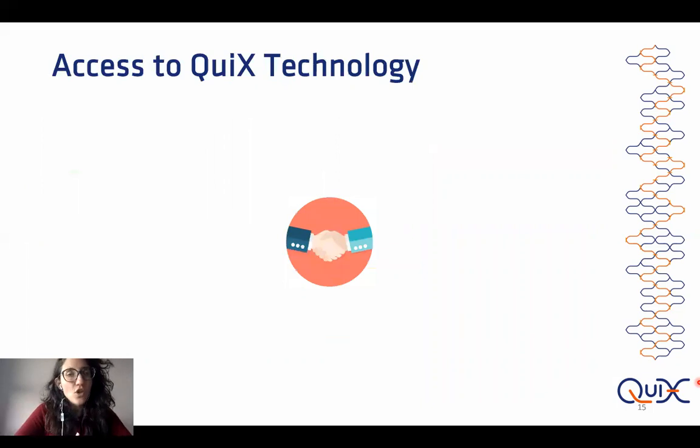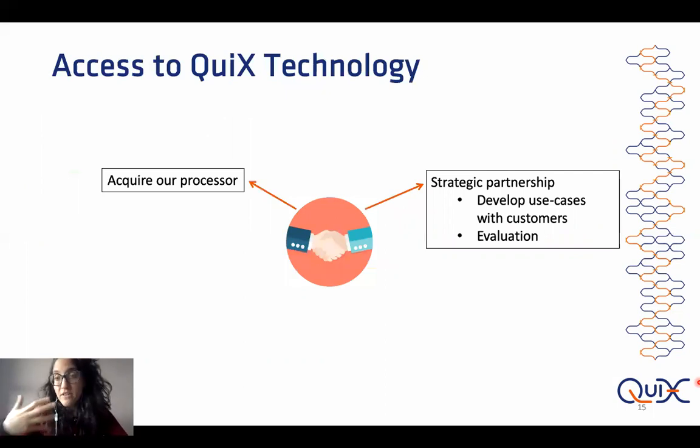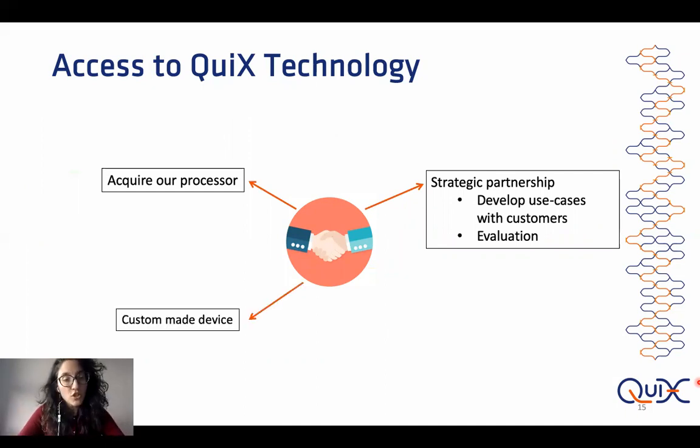You can access all of these in many different ways. If you're more into quantum computation, you might want to acquire directly our processor, but we are also very, very interested in developing use cases with you for your own applications. And last but not least, we can really tailor and make it just for you a quantum chip that satisfies all your dreams.